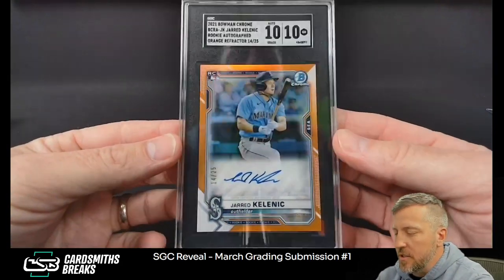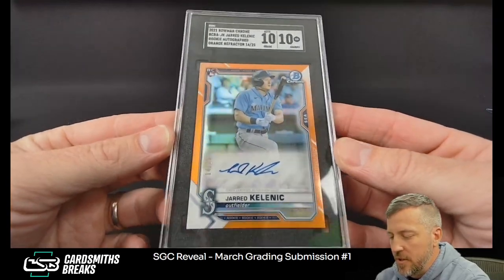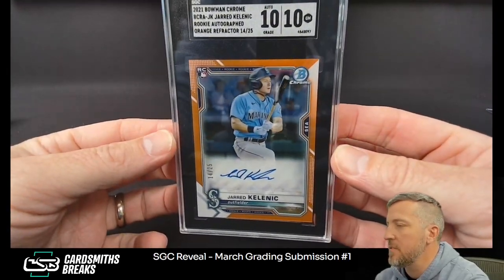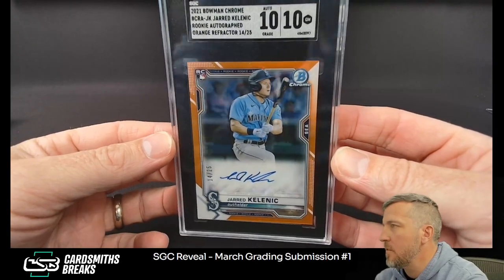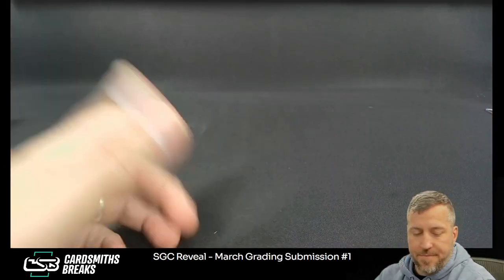My Kelenic Orange, again, I always sell at the right time. Kelenic Orange rookie to 25. I don't know, he's on the Braves now. Maybe he'll win a World Series game, the walk-off or something. I'll never sell it. Well, I guess it's just down to the Mellas.